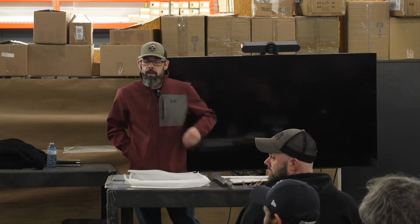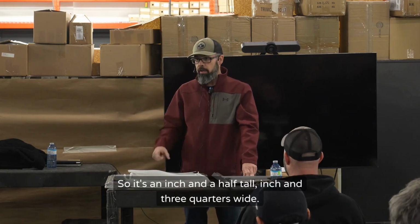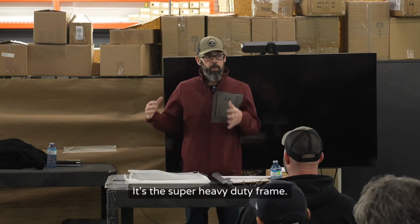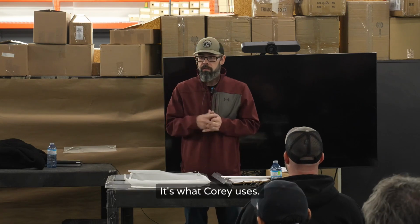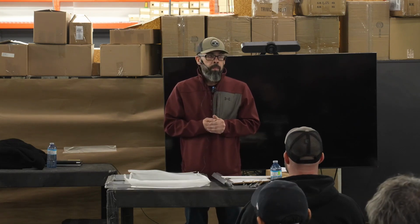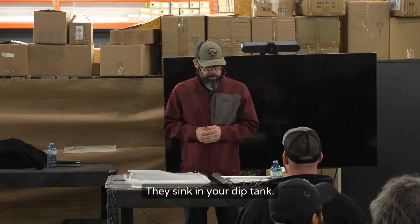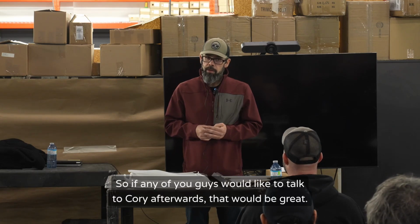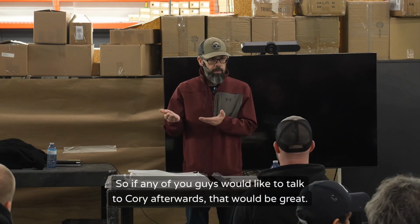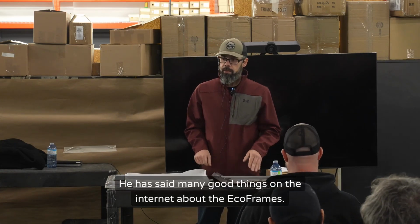You mentioned... Yeah, so the different tube sizes. So you use the HD, so it's 1.5 inch tall, 1 3/4 inch wide. It's the super heavy duty frame. They weigh twice as much as these easily. It's what Corey uses. One of the things that I know you've mentioned is you love the weight of those things. They sink in your dip tank. I like watching Corey videos where he talks up eco frames. So if you guys would like to talk to Corey afterwards, that would be great. He has said many good things on the internet about the eco frames.